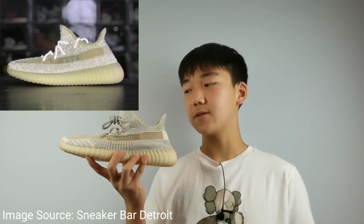You might be able to make maybe $50 on one pair, but if you actually wanted to make money, you would have to get a lot of pairs. Now, if you really wanted to resell the shoe, there was actually another version of the same exact shoe, and that was the Yeezy Boost Lundmark Reflective. Now, that was basically the same exact shoe as this one right here, the only difference being that the Lundmark Reflective actually has 3M woven all over the upper, so when you shine a flashlight on it, the entire upper pattern is reflective, which is really cool.